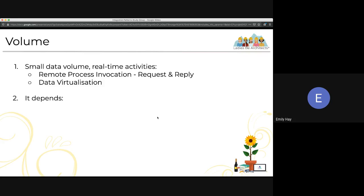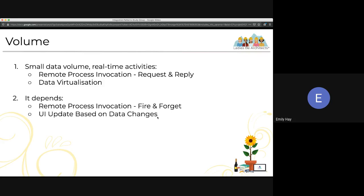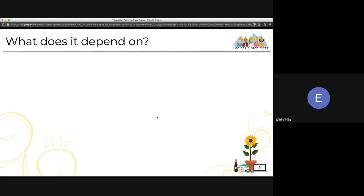So for fire and forget, for UI update based on data changes, those remote call-ins from third-party systems, and batch data synchronization, the volumes that are appropriate are going to differ based on a few different things about how you're going to implement the integration pattern. So let me just expand on that. What does it depend on? It all depends on the method of integration that you choose and the org that you're working in.